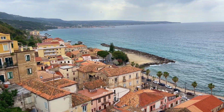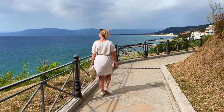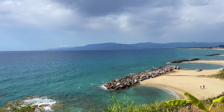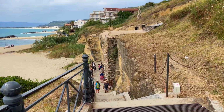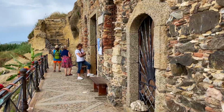The day started a little bit rainy, but the weather was perfect just to walk around. So we decided to first visit these caves, which are in the northern part of Pizzo. And we absolutely loved this view on the ocean. And here is the entrance to the caves.